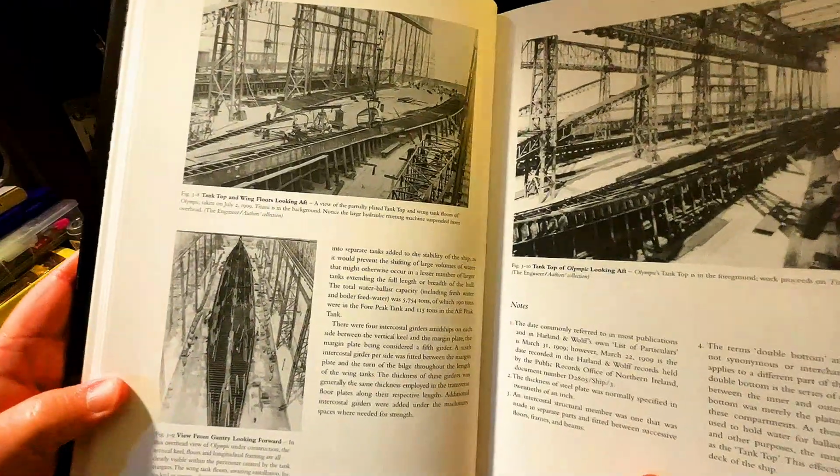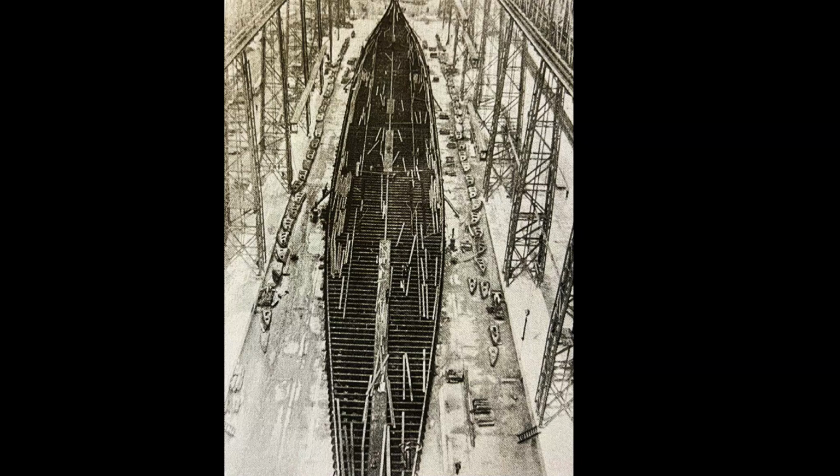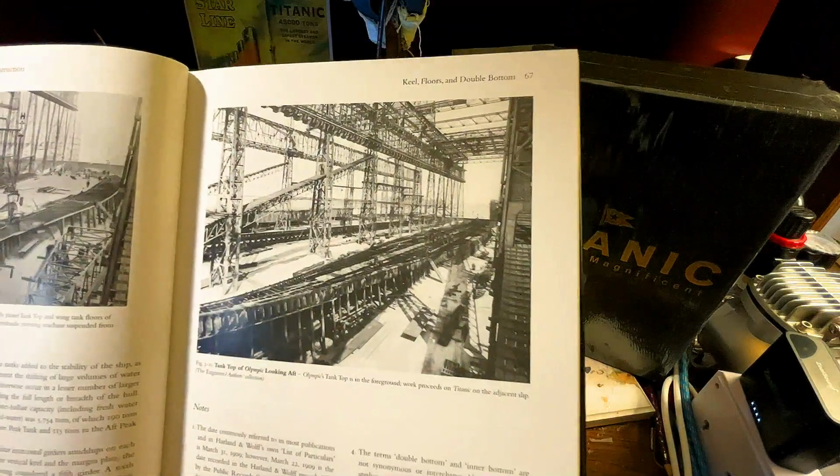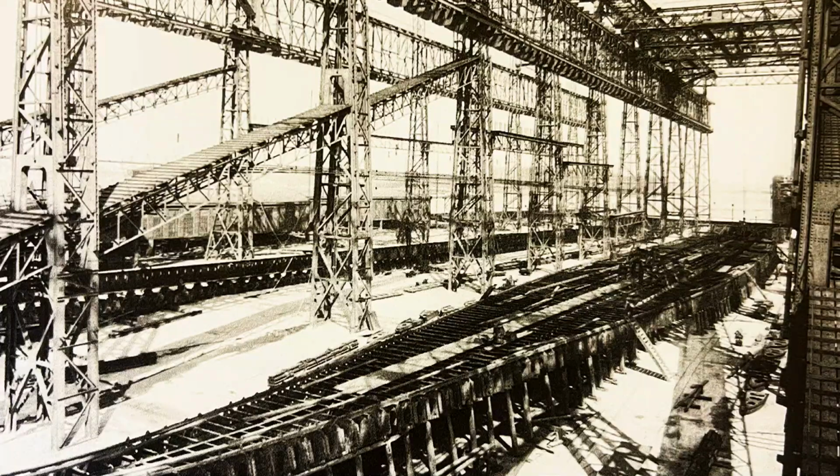And this one, a view from the gantry looking forward, the overhead of Olympic under construction. You can see the vertical keel. The top of Olympic looking aft. Olympic's tank top is in the foreground. Work proceeds on Titanic and the adjacent slip.